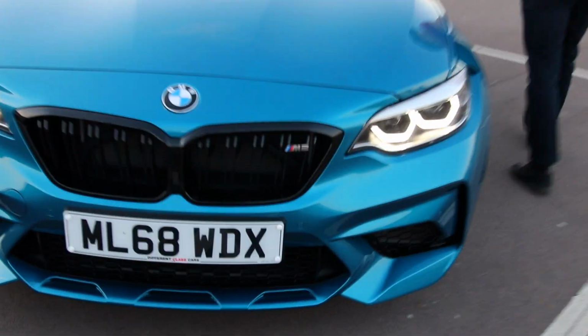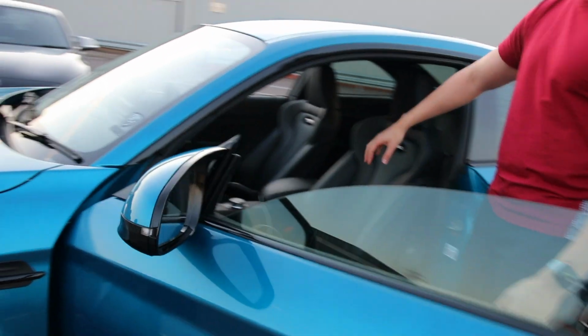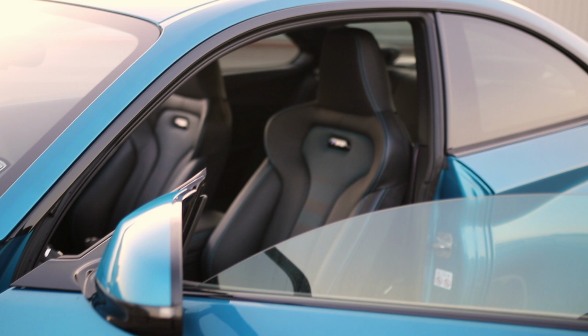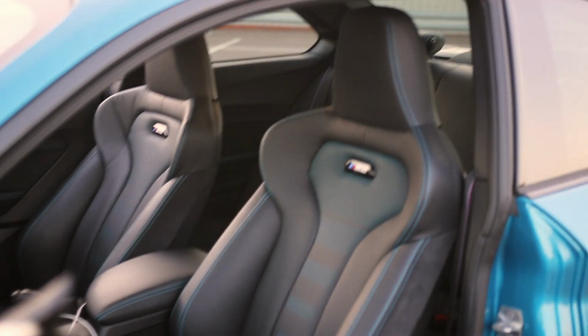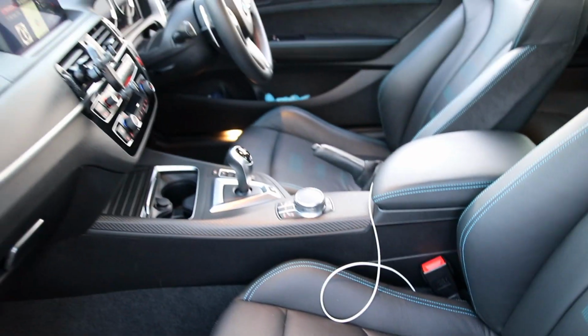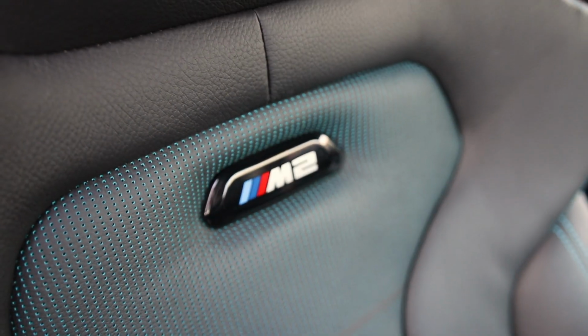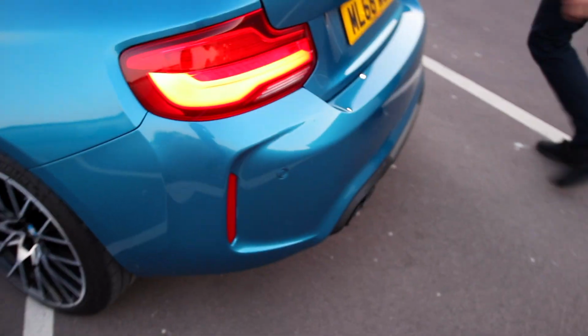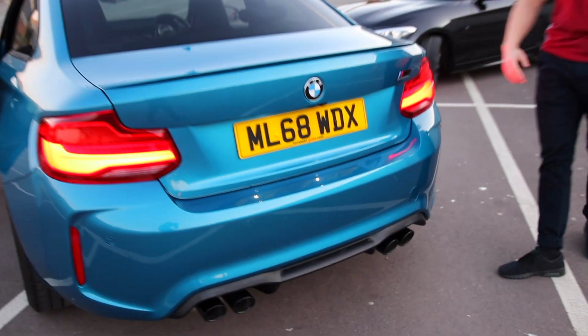We've got the M seats, straight out of the M3, M4. I absolutely love these. These are amazing. We've got Alcantara on the side. We've got carbon all on the inside. Oh, I love the car. It's great. More spec talk, I guess. We've got sun protection glass. What else have we got? We've got a reversing camera. That sexy M2 Competition badge.